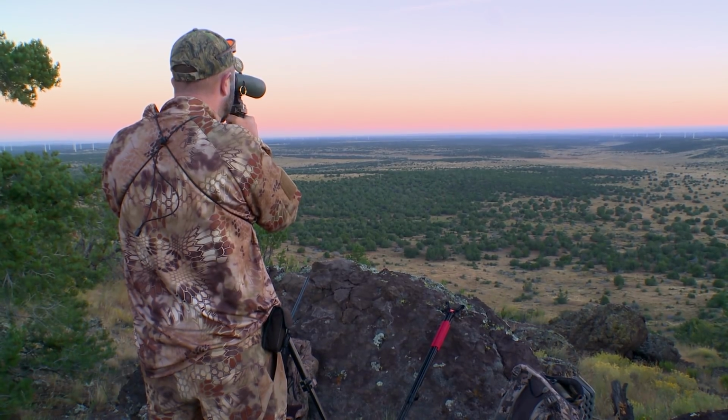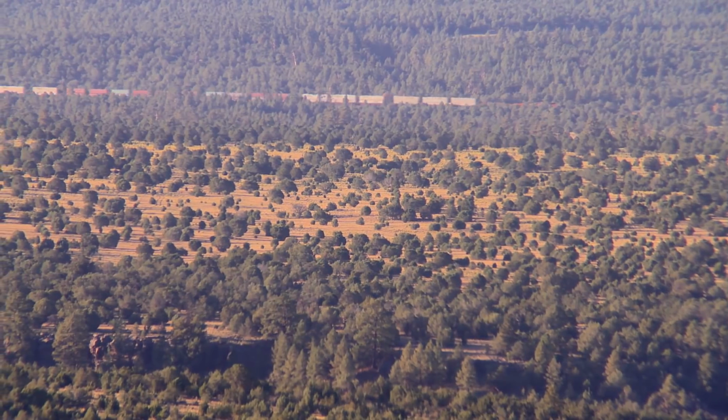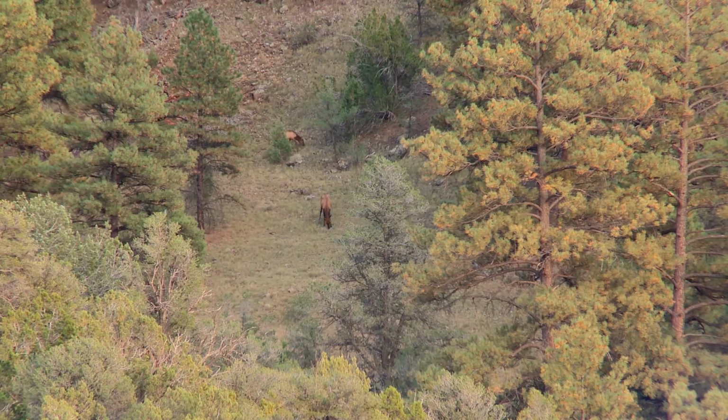It's always fun glassing for elk in this part of the world. You'll see a lot of elk. Like this morning, we picked up 7 or 8 raghorns, and all of a sudden we just saw a big dominant bull, and there's no mistaking that bull. Even from a mile and a half away, he's just a tremendous bull.